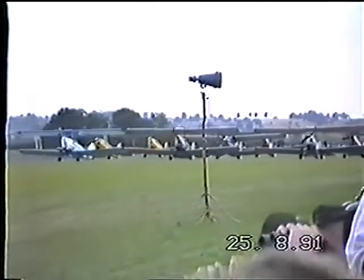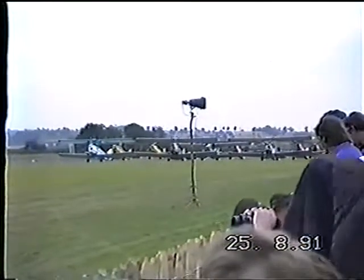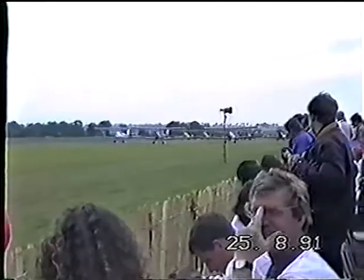Welcome to the Air Tour Diamond 9, lined up on the grass in front of the runway.